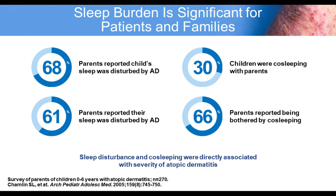We know that sleep burden is significant for patients and families. This data shows that parents report 68% of their children having sleep disturbed. This is in 0 to 6-year-olds, so for here we're looking at the 6-year-olds, so to speak. Children were co-sleeping very commonly in the younger age group. Parents reported being bothered by co-sleeping, and 61% of parents reported their sleep being disturbed by atopic derm. There's a variety of studies that have shown impact even into adolescence on maternal sleep patterns in atopic dermatitis.